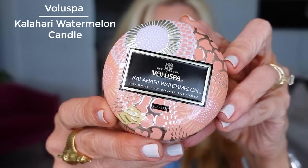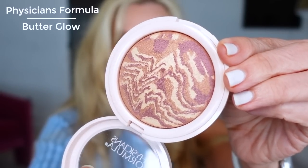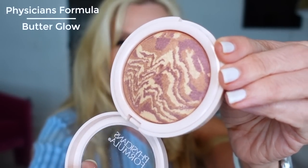Okay, let's get into some disappointments. This is a funny one. This candle, these whole candles, I had a set that I bought. You guys probably remember this. It was a beautiful little set. And I'll be honest, the color of them is the reason I bought them. They're not that great. Voluspa candles are just not my favorites. This Physician's Formula, it just was like blah. It did not live up to what I thought it would be. It is just a highlight, but it's not as good as many, many other highlights.